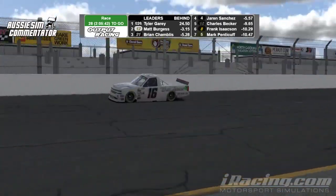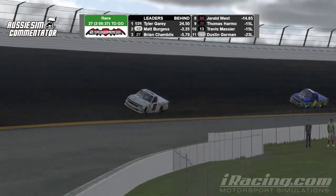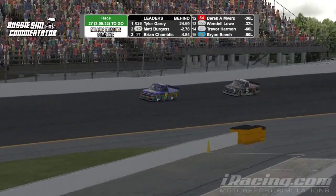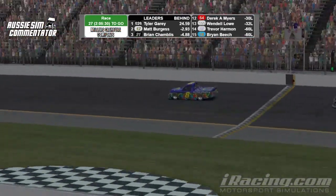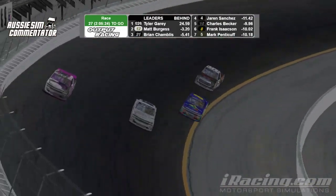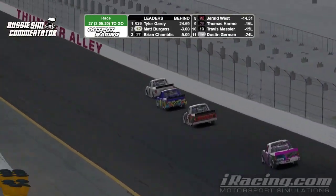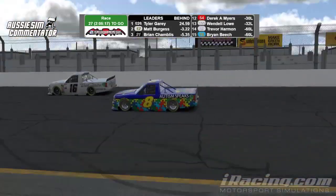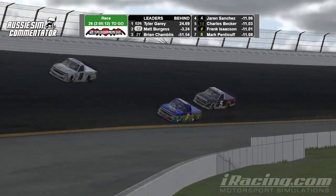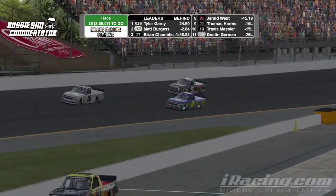We're going to go and let iRacing decide where it wants us to look. Currently looking at the 16 of Charles Becker. Right behind him is the 8 and the 5, who are still trying to battle away there for the 6th position, as they all catch up to the lap down car of Thomas Harmon. Frank's going to make a move on Charles. This is for P5. Does Frank have what it takes to get around him? Not quite.